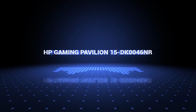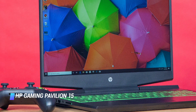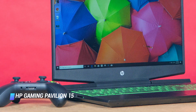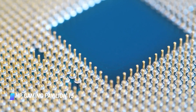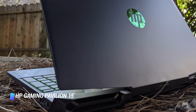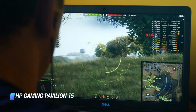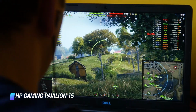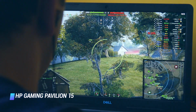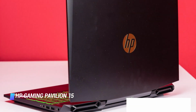Number 3, HP Gaming Pavilion 15 DK0046NR. The HP Gaming Pavilion 15 DK0046NR is an entry-level gaming laptop with a powerful Intel Core i7 processor and an NVIDIA GeForce GPU, with an agile SSD and great battery life, all wrapped up in a striking, fairly portable design. Its combination of specs, power, and endurance earned the laptop a place on our top cheap gaming laptops under 1,000 page.